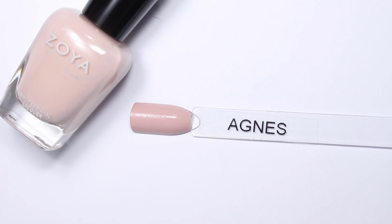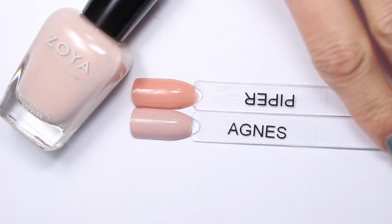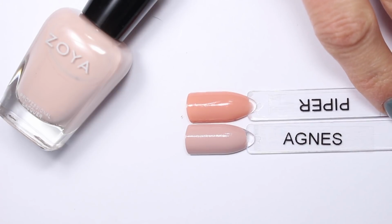Alright, so the first polish we're looking at today is Agnes. This is described as a muted blush, and so the first polishes that came to mind for me were 2 of the blushes that I kind of go for in Zoya's collection. And the first one is Piper. Piper is super different from Agnes. Piper is almost a little bit more like peachy pink.